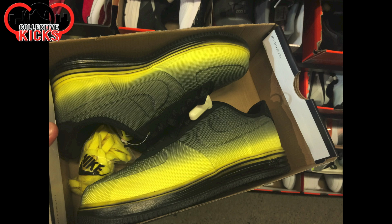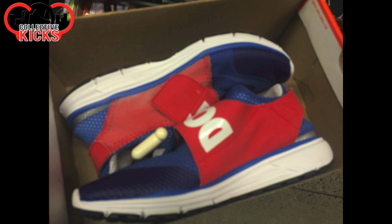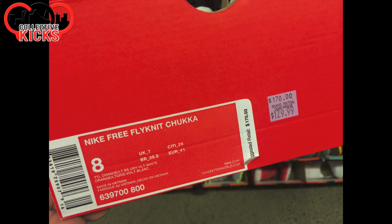I mean, I feel like I should have picked up so many different things, but I just decided not to buy anything this day because I just didn't need any extras. And then I did a fuzzy picture here of these. There's the other picture. Sorry, I didn't edit all these out. I'm trying to just get the video up as quick as I can. The Lunar Fly 306 is $80 for that one.